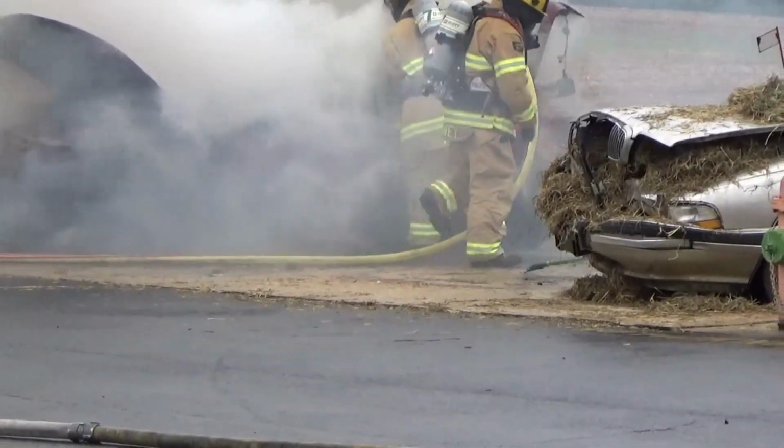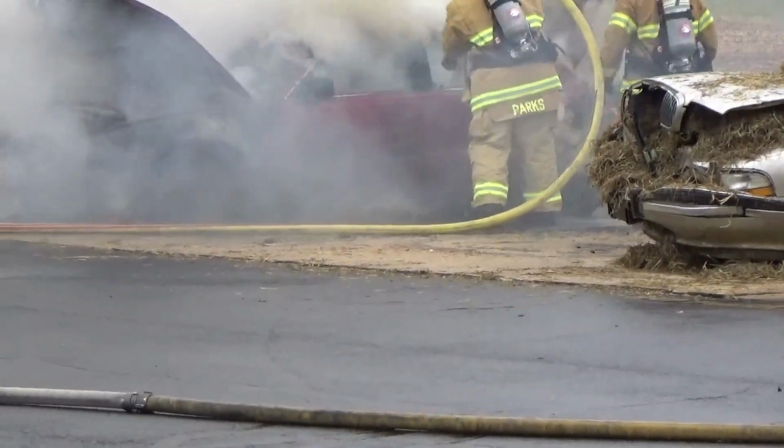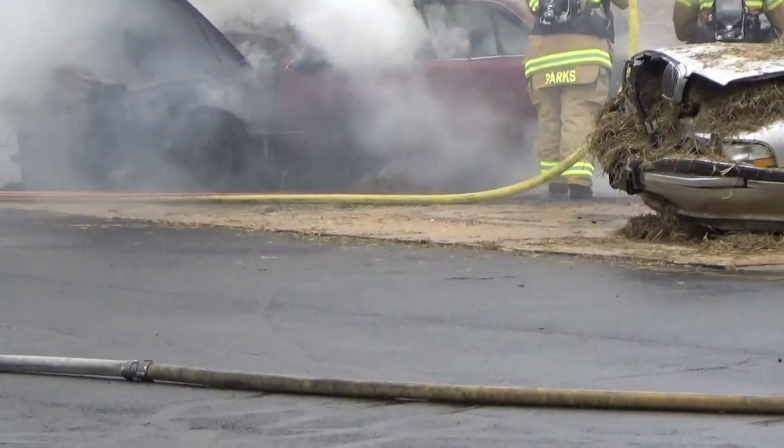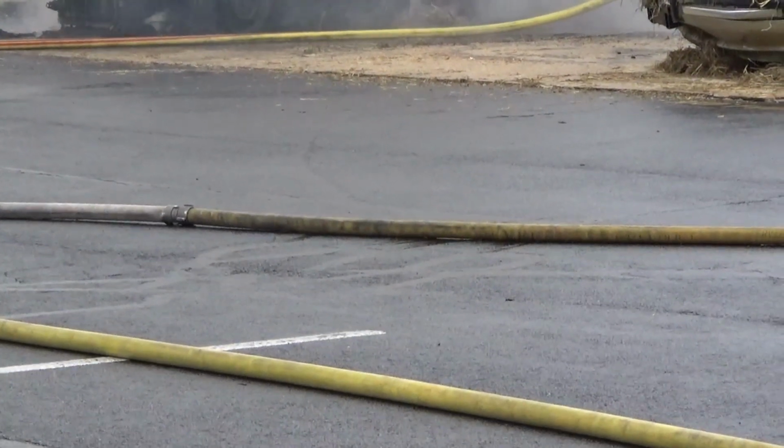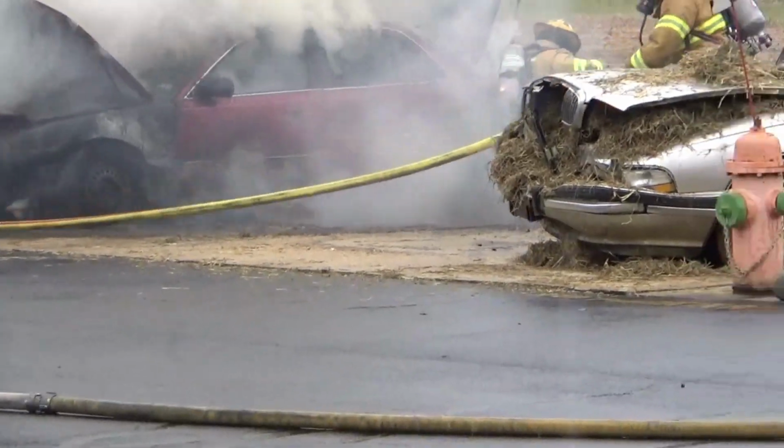So what color is the smoke now? It's not white, it's like steam. He knows he's putting it out. If it was real dark and black, that would be something in there burning. You don't want to breathe that.